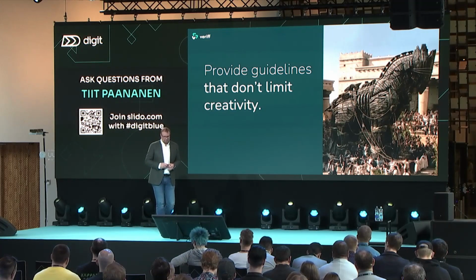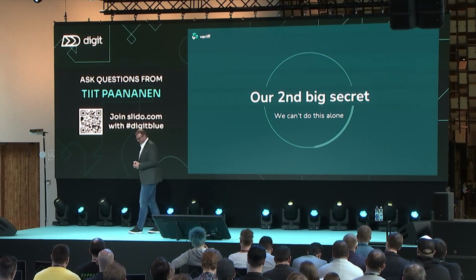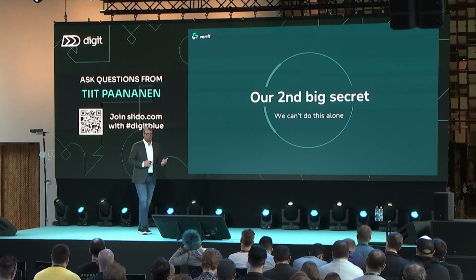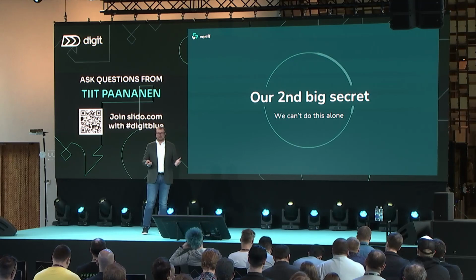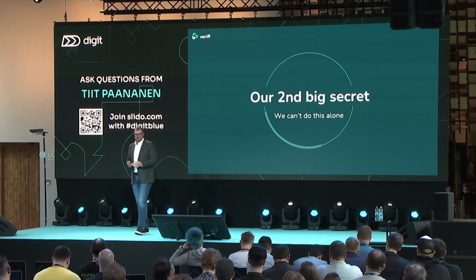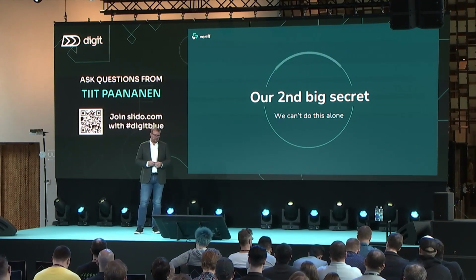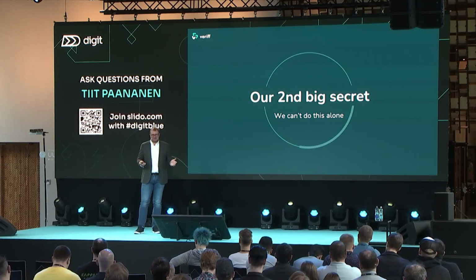Yep. Now the second big secret. Whatever we want to do from the engineering side to make the input quality better and have better processes, we can't really ignore the product side and designers as well, right? So we have to do it together. There is no other way around it, basically.